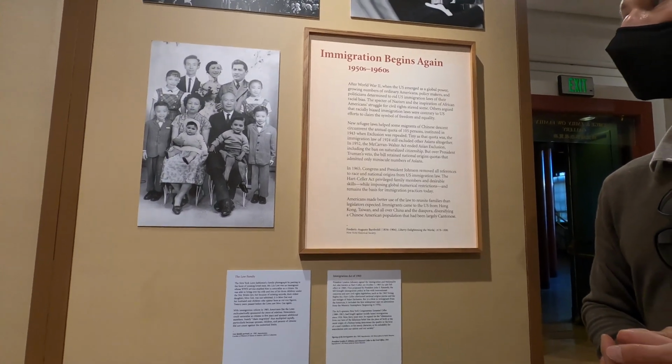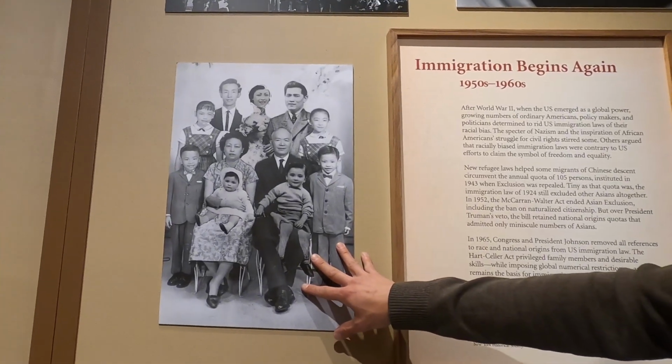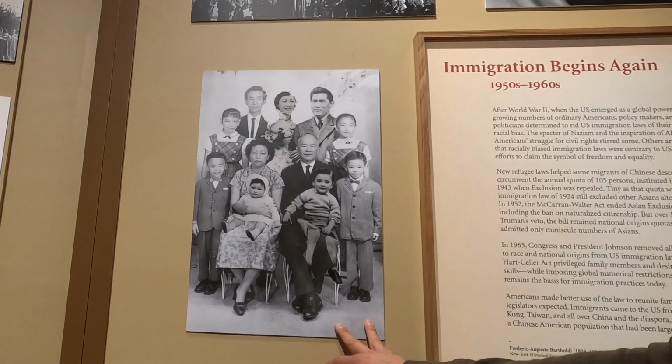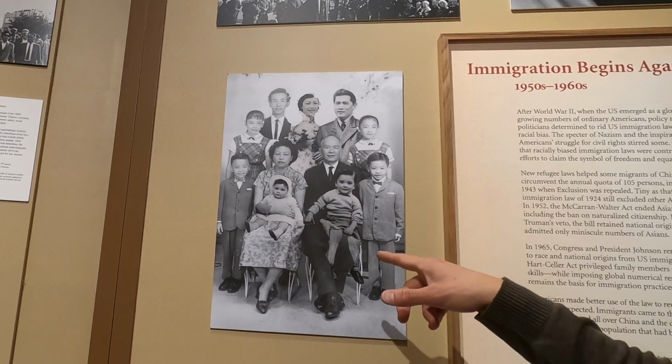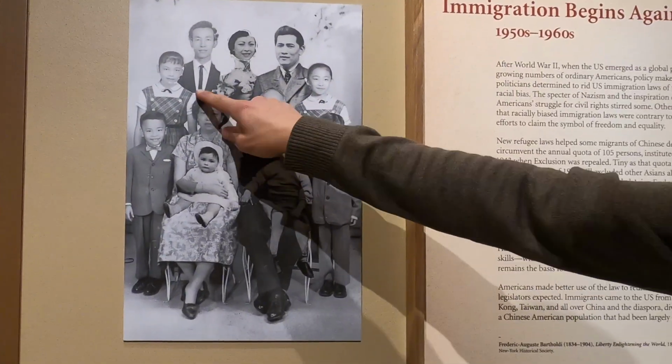Yeah, so I love this photograph. This is the Low family portrait from 1961. The photograph is in the collection of MoCA, the Museum of Chinese in America in New York. But if you notice, what looks strange about this? Do you notice anything? The cutouts. It's like it's all Photoshop.